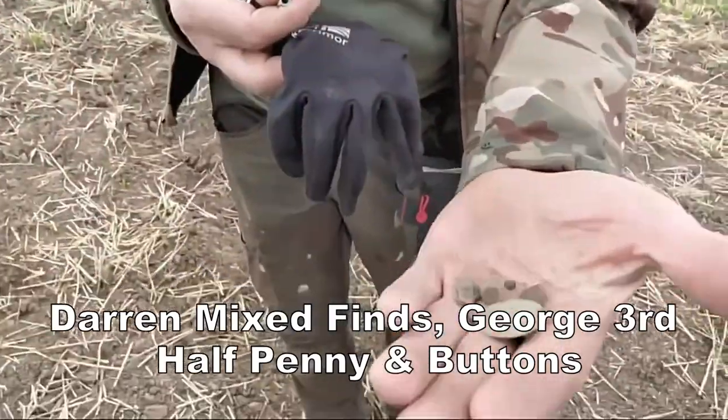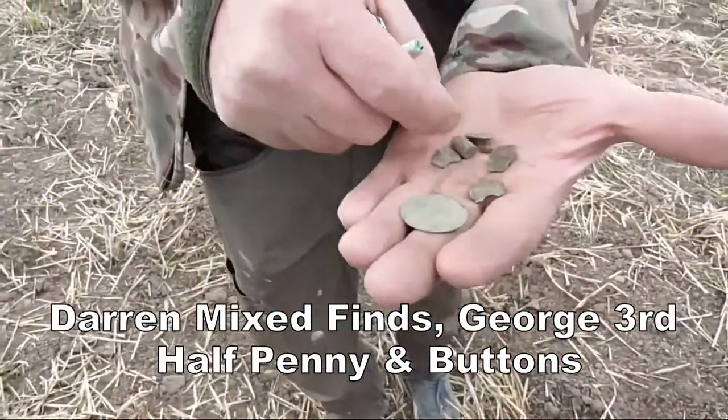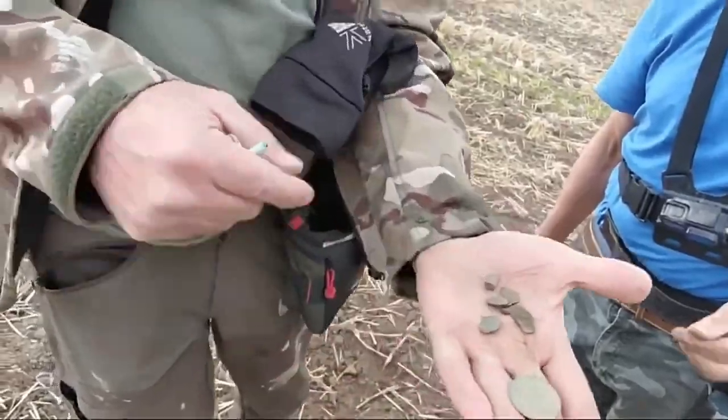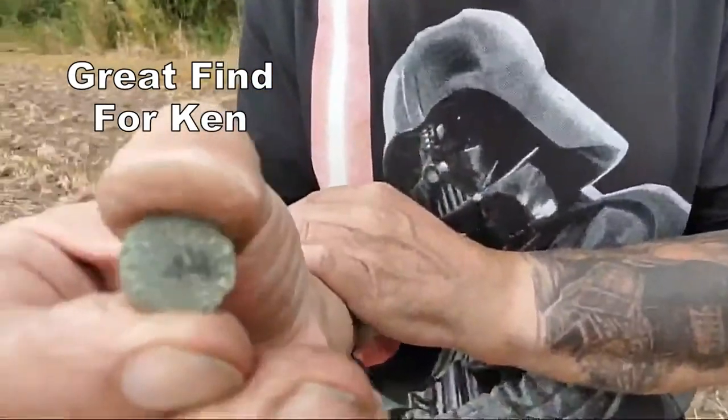So we're just going to go through the lads and see what they've found. In there, don't know what it is. A button, a pellet, and some little bits of metal. That's about it. Not much in there. Let's have a better look in the second half. Be Saxon or medieval? Anybody got any ideas?